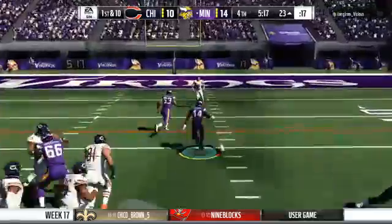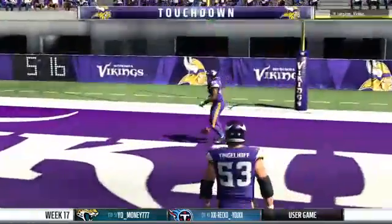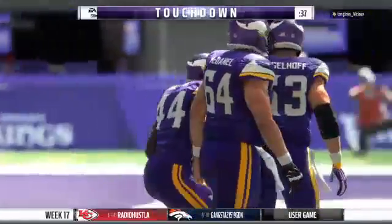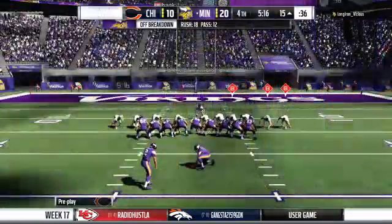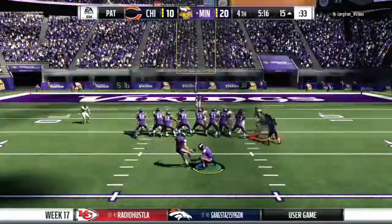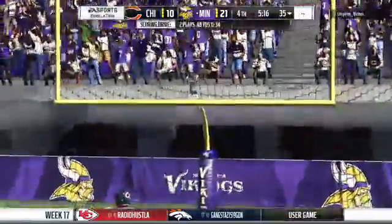Now they try the right side here. Open space inside the 10. And he'll get into the end zone. Touchdown, Minnesota. A great play there. Hitting double digits with his 10th touchdown of the season. And the Vikings are going to add on to their lead. And his kick is good.